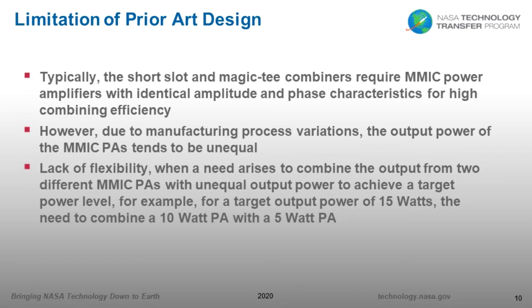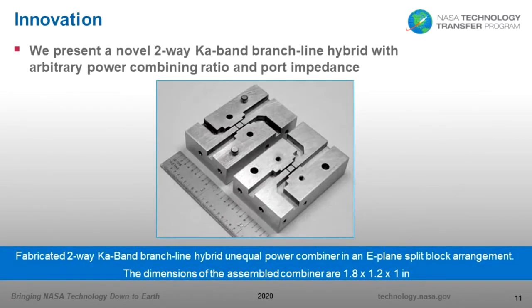So that brings us to the innovation. Our innovation is a novel two-way Ka band branch line hybrid with arbitrary power combining ratio and port impedances. That means the two input signals do not need to be equal, but can be unequal, and it could be an arbitrary ratio. It could be 1.5, 1.75, 2, or any other number. And also the port impedance need not be 50 ohms. It could be anything that the output of the MMIC provides, because I will show through examples that you can impedance match it very well.